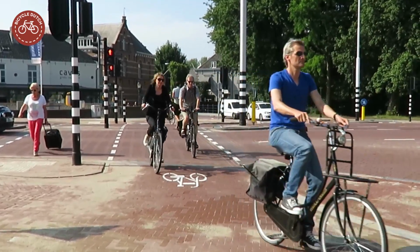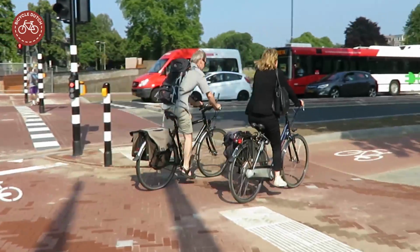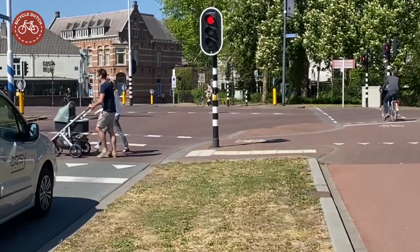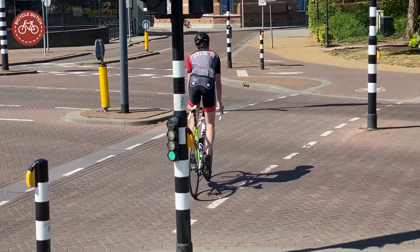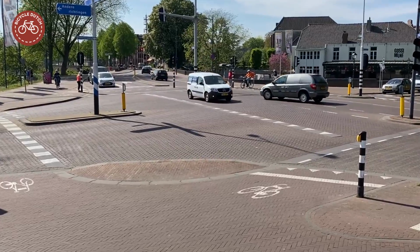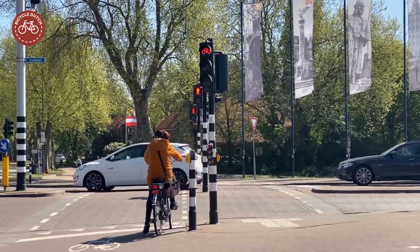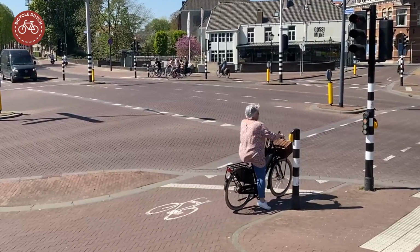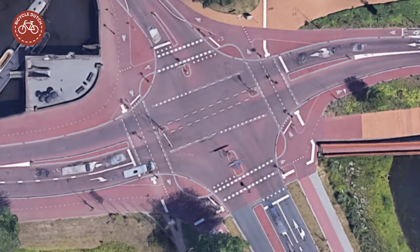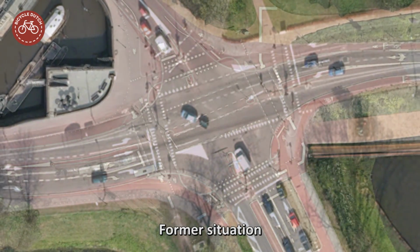This intersection, at the edge of the historic city centre of 's-Hertogenbosch in the Netherlands, is a near textbook example of a protected intersection. It has separated cycling infrastructure with the signature protective traffic island in every corner. There are separate signals for cycling, and you can wait for the lights to change in a safe place. Until 5 years ago, this intersection was very different.